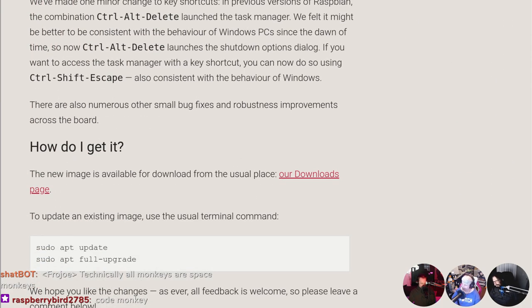Yes. So that is so much nicer, especially when you're running Raspbian on those little tiny screens.